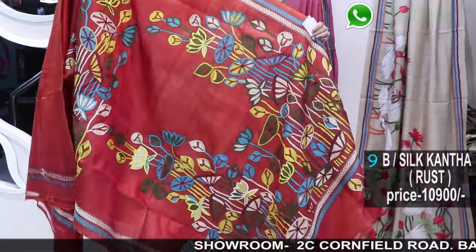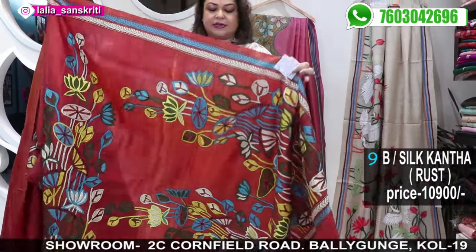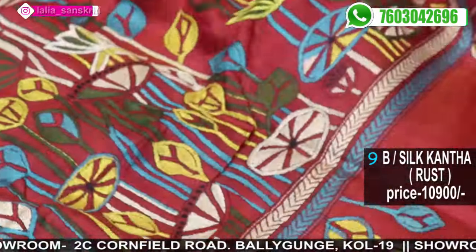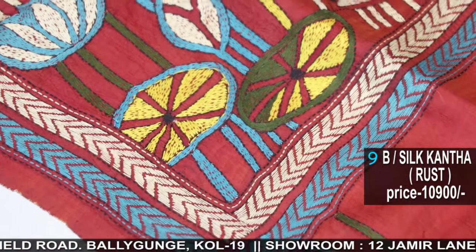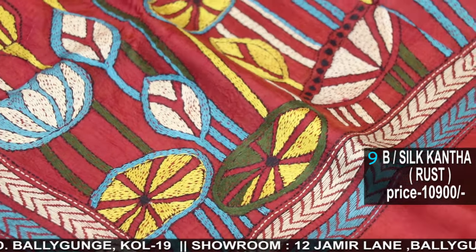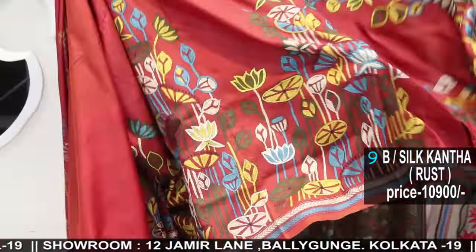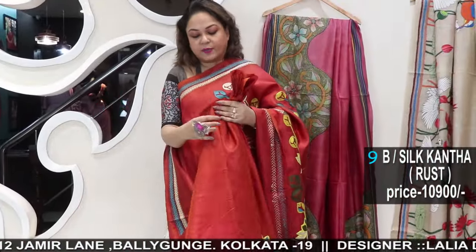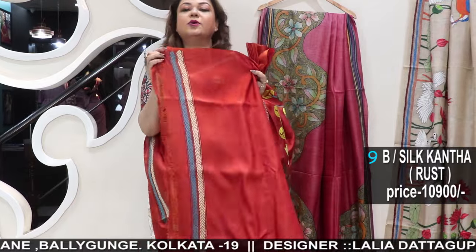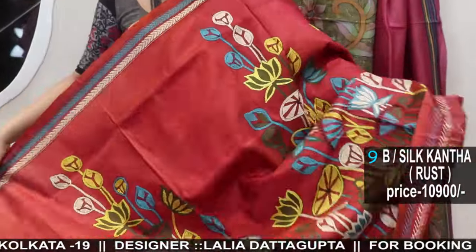Shonamukhi Bishnupuri katan silk, 10,900, our signature collection. Again, look at the work in rust. Stunning sari, stunning sari. From the lower border, the work will come up. Blouse piece, it's a monotone solid color sari, but the work is just stunning.